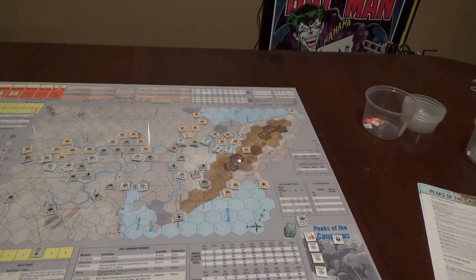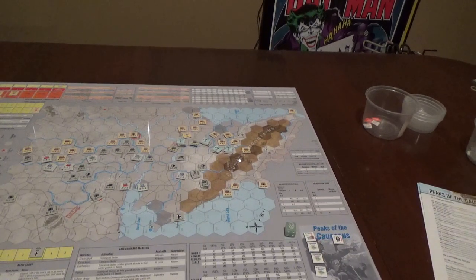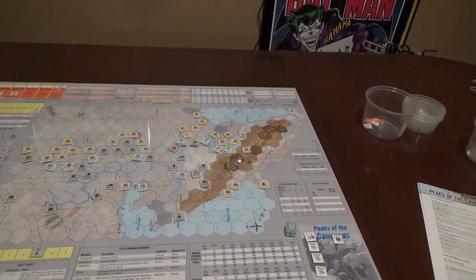Oh! Forgot to put my reinforcements in. Grr! Okay, well, good news and bad news about that. These guys don't get to come in this turn. However, if that happens, if you cannot or you choose not to bring in reinforcements, you can just do it the next turn.